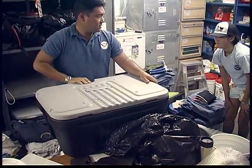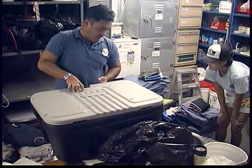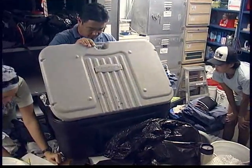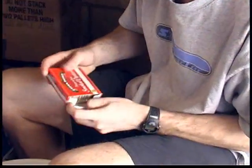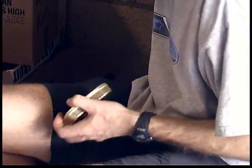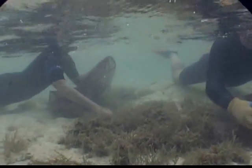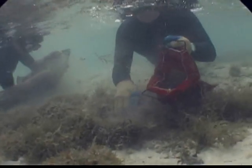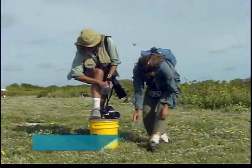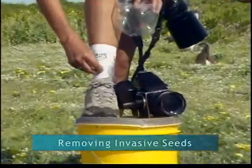When packing for a journey, we generally focus on what to take so that we're prepared in the field. But when traveling to remote areas like the Northwestern Hawaiian Islands, we also must consider the unseen hitchhikers we might unknowingly carry with our food, equipment, and supplies. There is a viable risk that any one of us might introduce a new organism to an area where it can become invasive and disrupt the local ecosystem. The ecosystem protection protocols are designed to mitigate this risk.